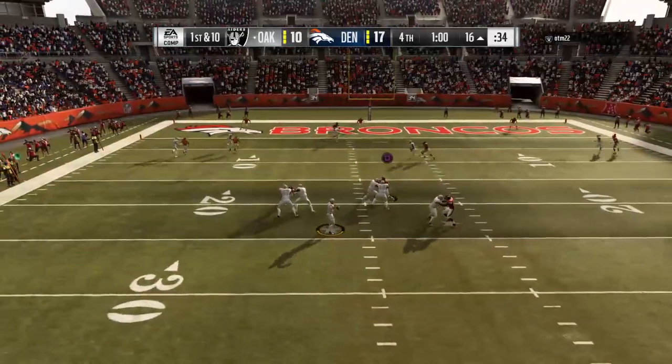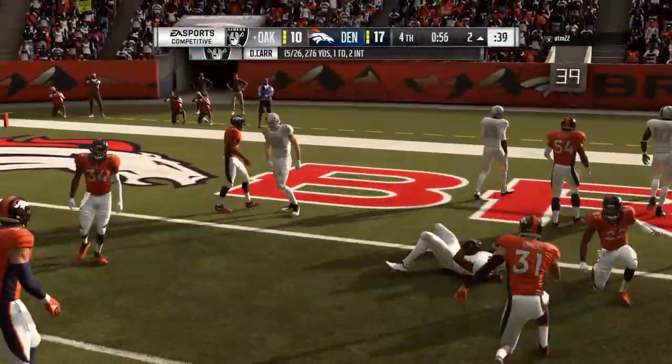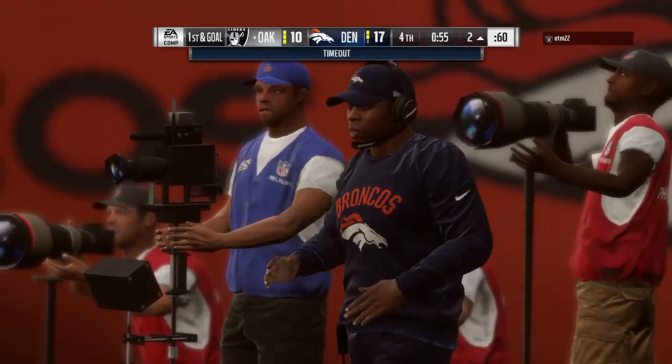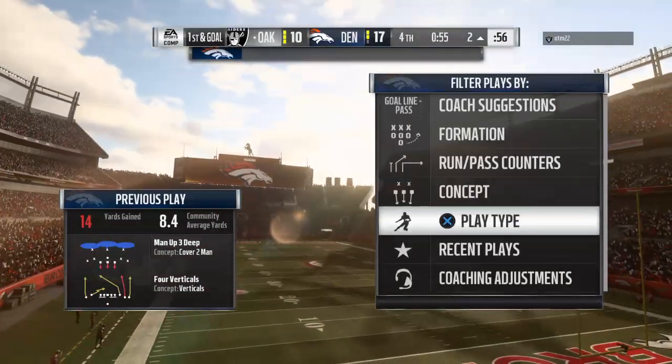Back to throw. Brandon's okay with what they're doing right now. Still able to work the middle of the field, but sooner or later they're going to have to stop the clock. Now the Broncos are going to call the first of their timeouts. That'll leave them with 2 remaining.